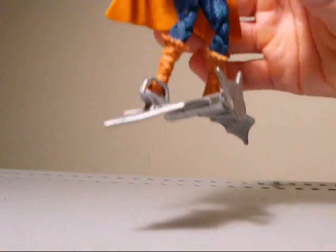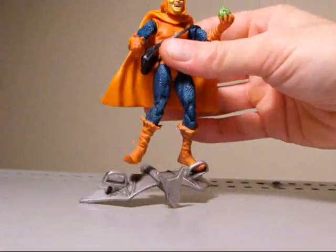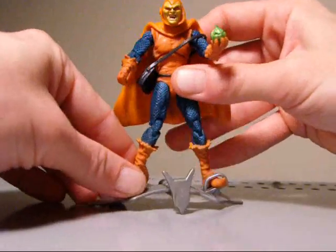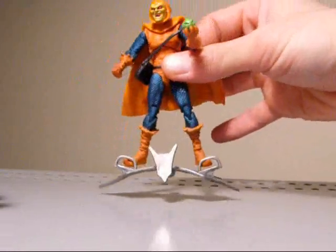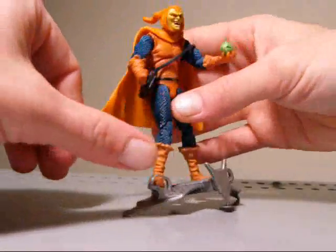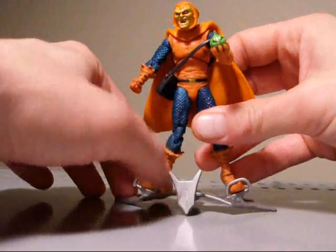But that's about it. Very, very flimsy. Falls off a little bit. Doesn't stay on as good as Green Goblin's. It's okay. I think that's about it for the figure.